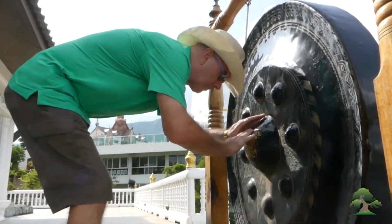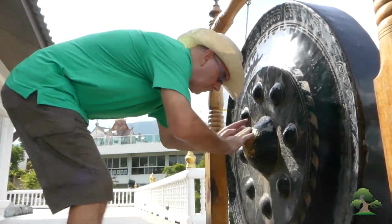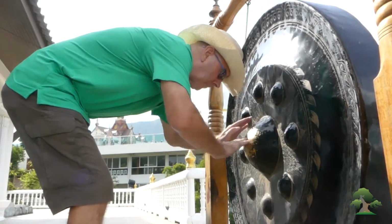Gongs, of course, can be struck with a mallet, but you can also do this. It's called singing the gong.